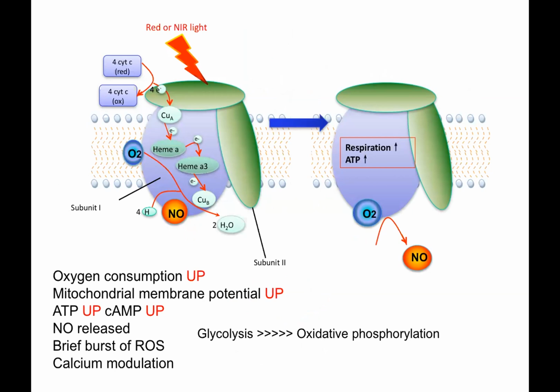And in the last talk you heard a lot about mitochondria, and of course mitochondria contain many of the chromophores, the cytochromes, that absorb red and near-infrared light. And it's not exactly clear which cytochromes are really heavily involved. This was cytochrome C oxidase, unit 4 of the respiratory chain, which has heme and copper centers. So its absorption spectrum goes right into the near-infrared up to 850 nanometers. And the idea was that the light could photodissociate inhibitory nitric oxide from the copper center. And once the nitric oxide is displaced, oxygen can come in and you get a big increase in respiration and ATP generation.